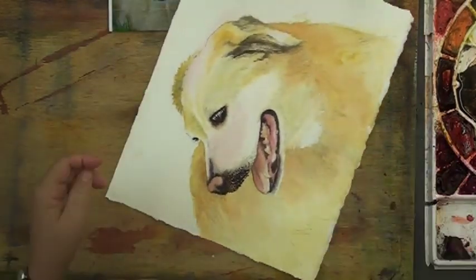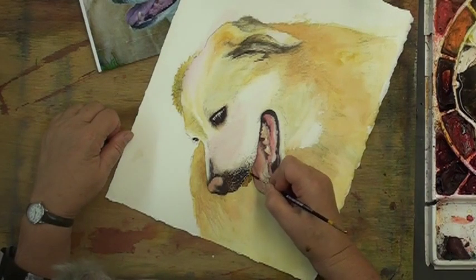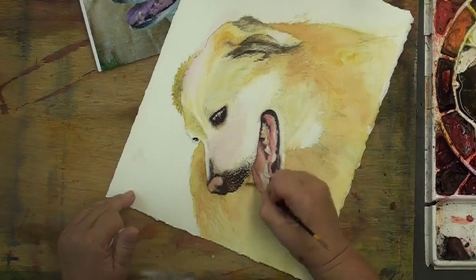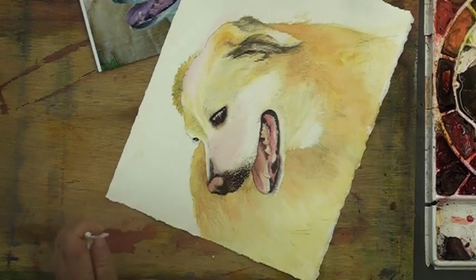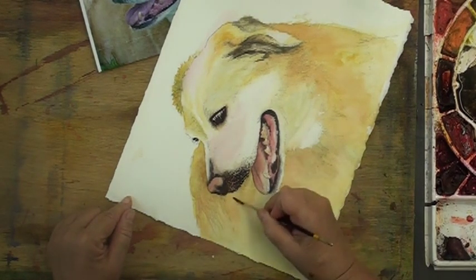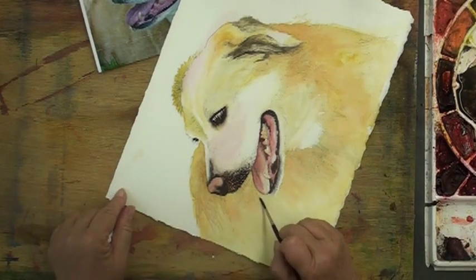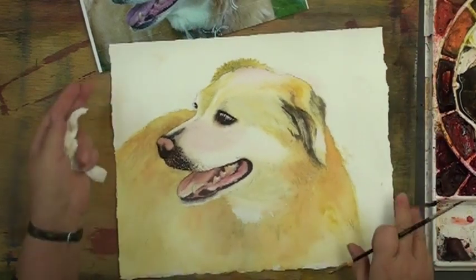And now we'll probably want to do the same thing here. We'll probably want to get just a little bit darker in here. So we'll put the color down and then we'll lift it back, way back. There's a lot of painters that they call direct painters. I'm not one of them. When I put the paint down, I almost always take it back, change it, soften it. It's just the way I like to paint.